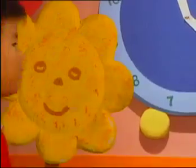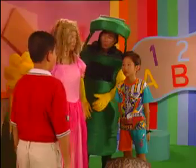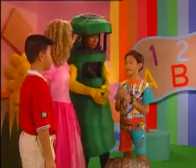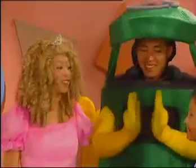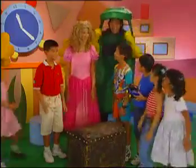Did you find a remote-controlled racing car? No, I found the pencil I lost yesterday. I found the racing car! Well done, Tommy. Children, you can stop searching now. We have found all the toys we need.